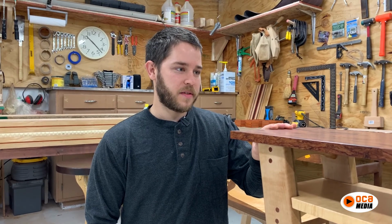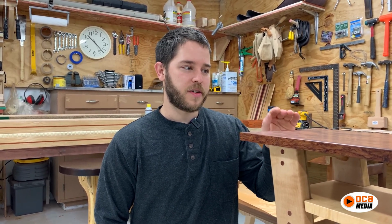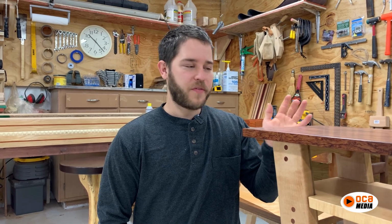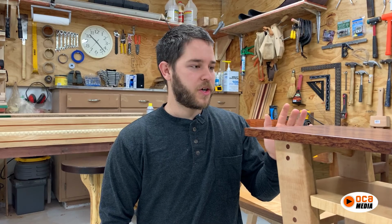I had this piece of lumber hanging onto it for years, maybe 5 or 6 years in my shop, because I could tell that it had some of the coolest grain I've ever seen in my life. You can call it figured grain or curly grain, but it's highly figured bubinga.